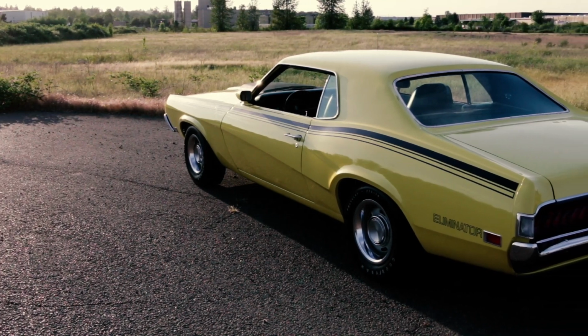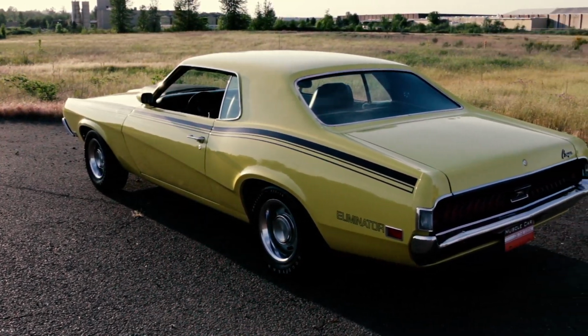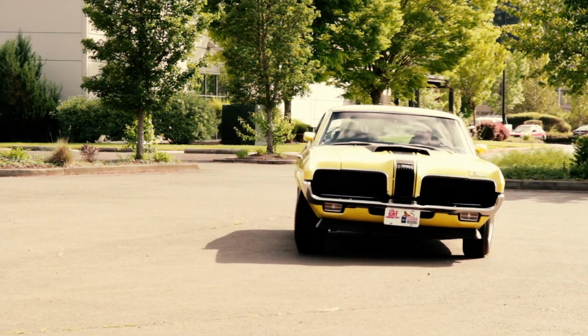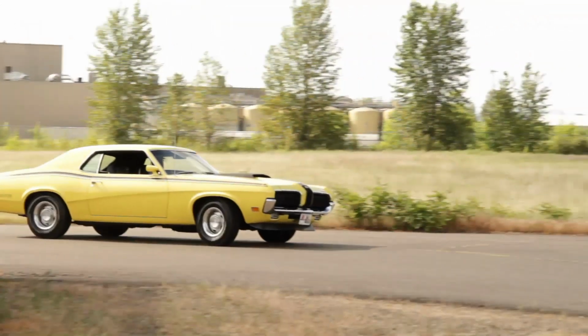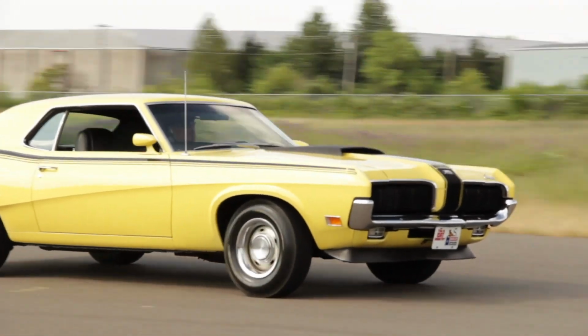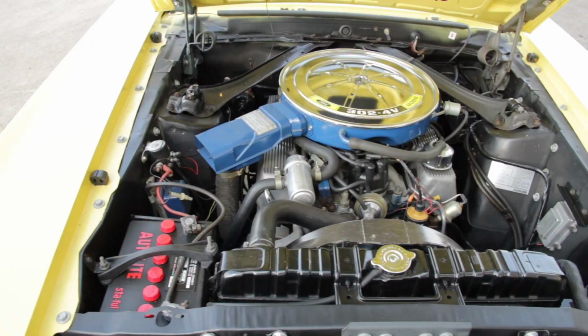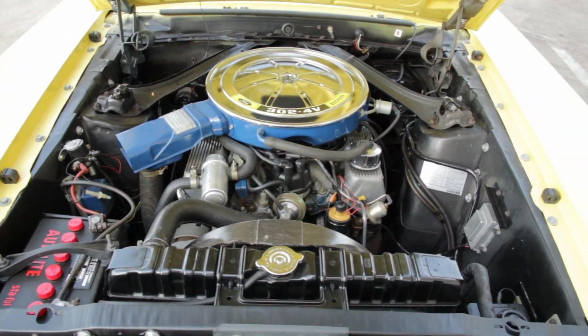But this one takes it up another notch, as it's one of only 5 originally equipped with the Super Drag Pack option, which added a highway-unfriendly 4.30-to-1 rear gear and a Detroit locker differential, and a mandatory engine oil cooler to help the Boss keep its cool on the road.